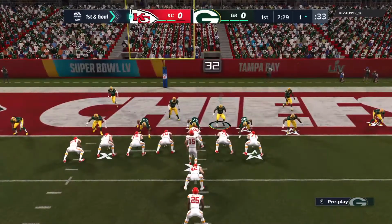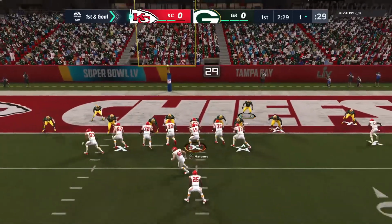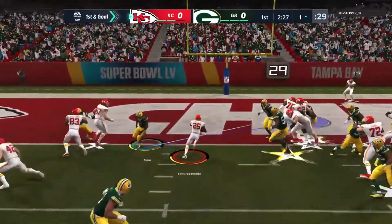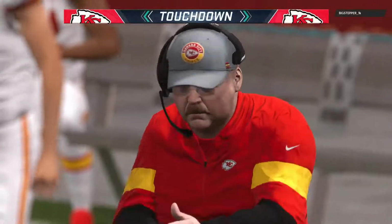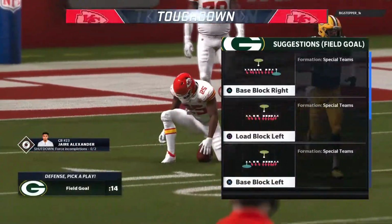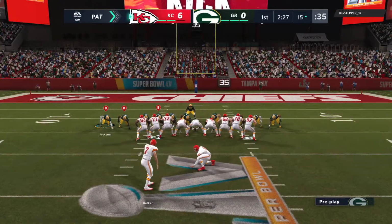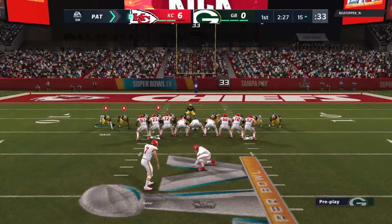A chance for the first score of this Super Bowl. Here's 1st and goal. They'll try to run with Edwards-Helaire. And he's going to take it into the end zone for a Chiefs touchdown. With the first touchdown of this Super Bowl. And the Chiefs take it right down and score on the opening drive.